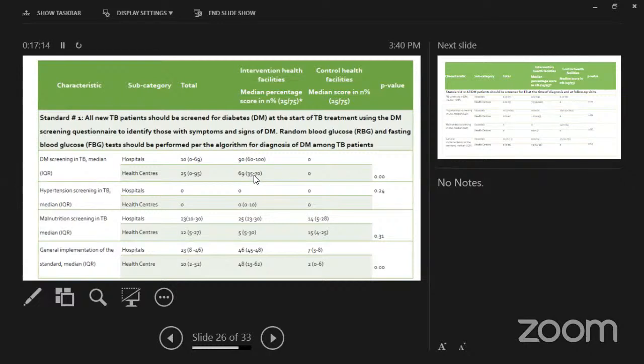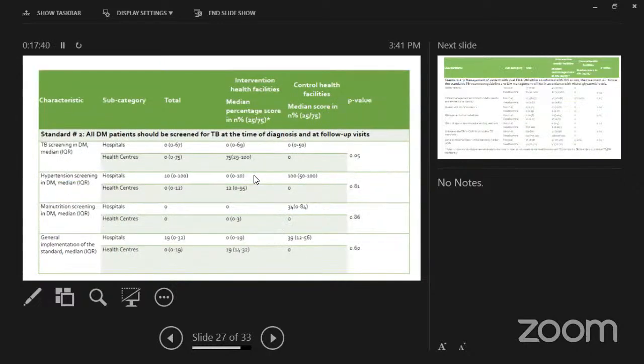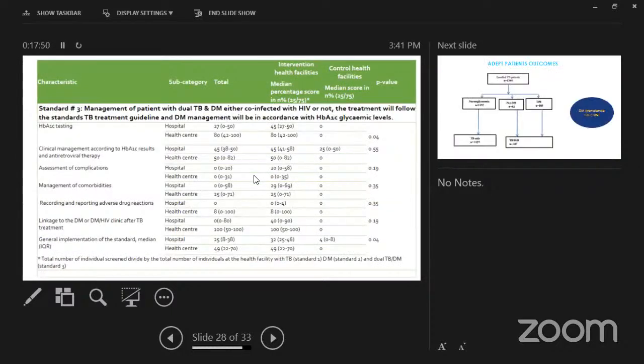But facilities were struggling to screen other conditions like hypertension and malnutrition, and the reason is that we supplied them with the tools, but we didn't provide them with blood pressure measurement equipment. And another thing is that TB screening in DM was also done very well. And use of this new NAC was done in the facilities which were implementing TBDM compared to those which were not.